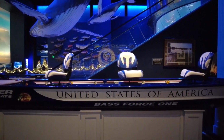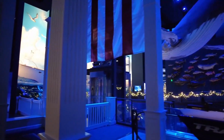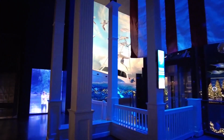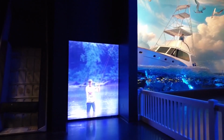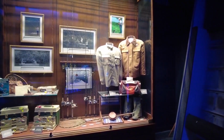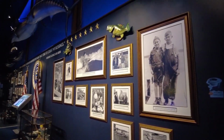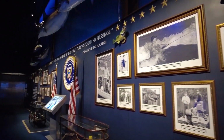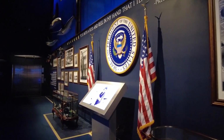You've heard of Air Force One, meet Bass Force One, a tracker boat Johnny Morris gifted to President George W. Bush. The Hall of Fishing Presidents has historic photos and artifacts from the United States presidents who were enjoying one of America's greatest pastimes with a rod and a reel in their hand.